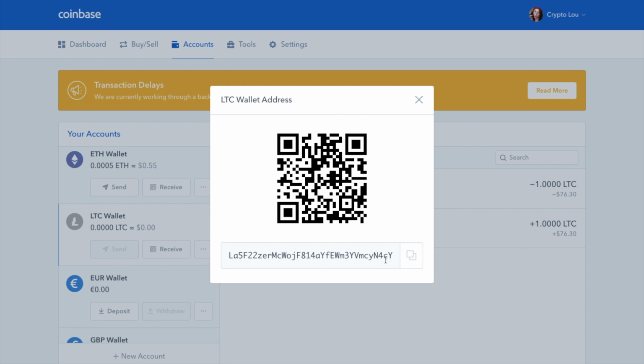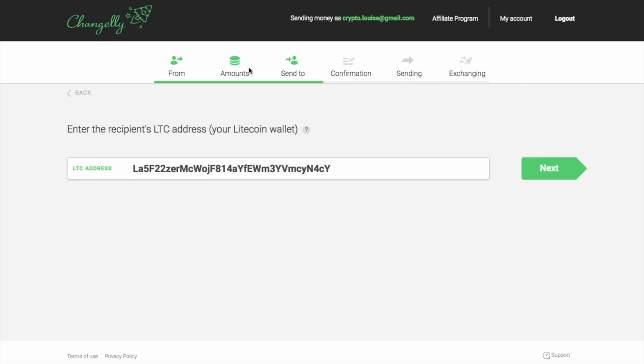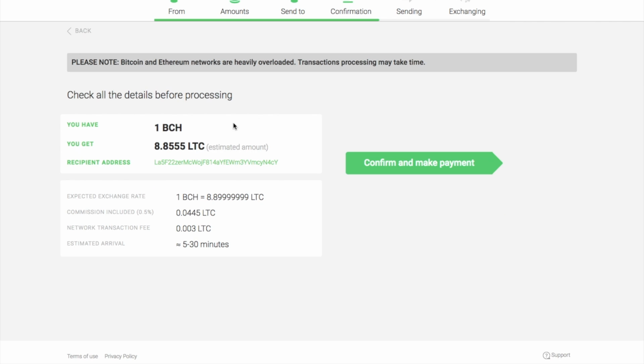LA5, N4CY. Okay, that's absolutely fine. So what I'm going to do is click on next. It's then telling me the amount that I'm going to get, which is an estimated amount. I've then got the recipient's address, and then it's telling me the expected exchange rate, what the commission is again, what the network transaction fee is, and then the estimated arrival.